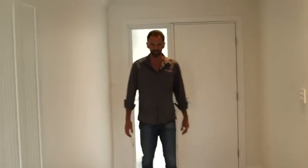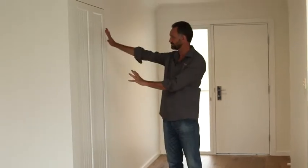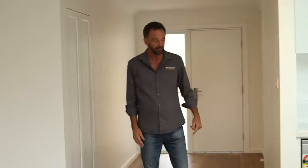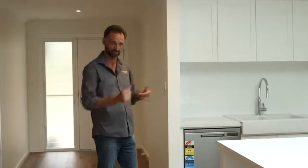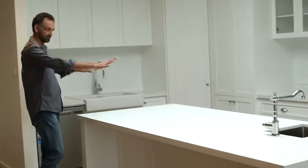Here we are inside the house. You might remember this used to be the original hallway that led down to the bedrooms. We've closed this in. That's just a nice little linen there now. This was a wall coming through here that used to block off the kitchen. We used to walk through the door into the kitchen. That's all been removed. And here we are with a nice new kitchen.